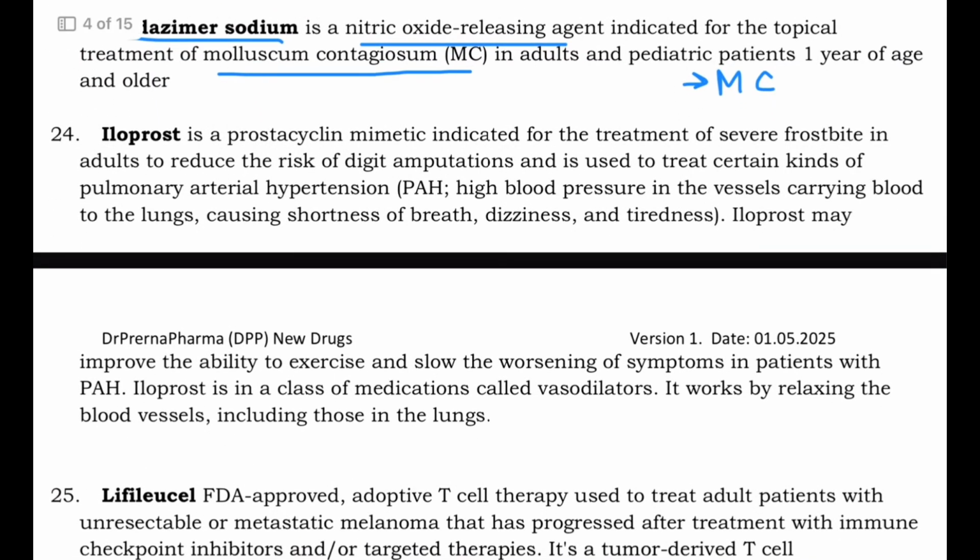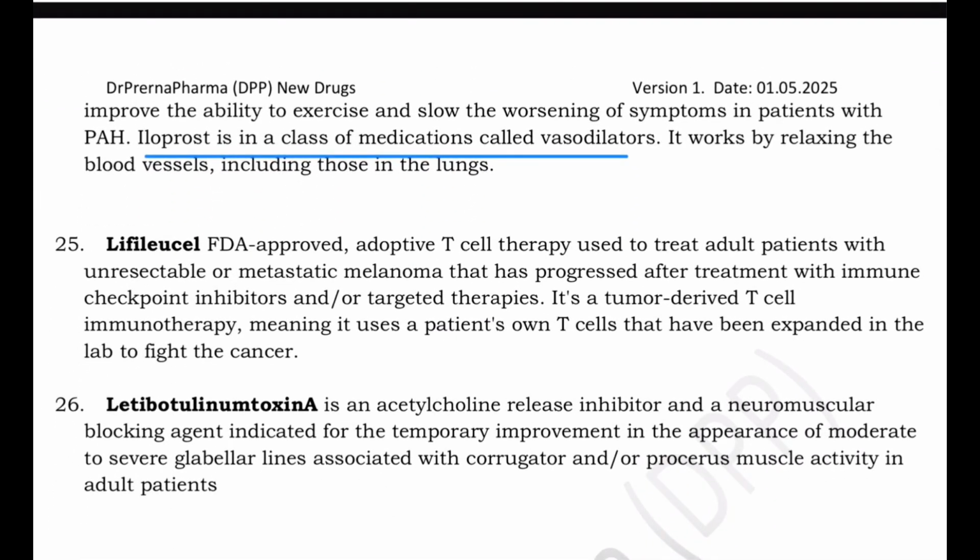Iloprost is a prostacyclin mimetic. So this is used in treatment of severe frostbite in adults to reduce the risk of digital amputations and secondly used in PH, that is pulmonary artery hypertension. So iloprost, basically it is a vasodilator because it is a prostacyclin mimetic and relaxes the blood vessels.